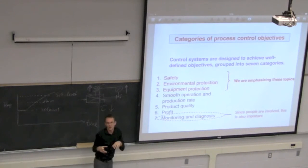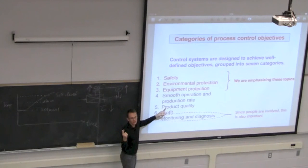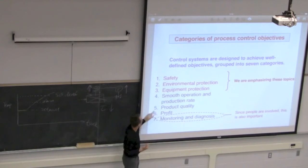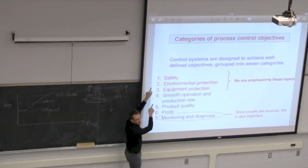Right? So you recall, you tune your control loop so you get smooth trajectories that go to set point really quickly. If you get to set point really quickly, that means you're getting good quality product. If you can get to set point quickly with good quality product, you're going to make profit. So when we look at 3P, we're looking at these primarily, but we also have to recognize that those loops are doing much more than that. They're solving those first three.